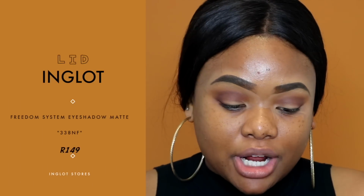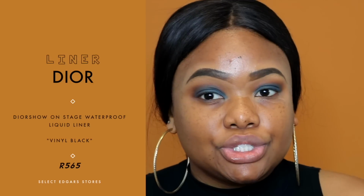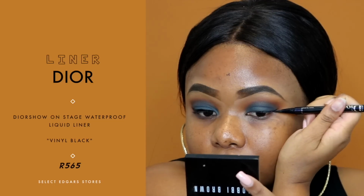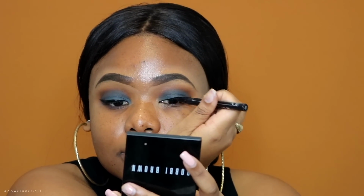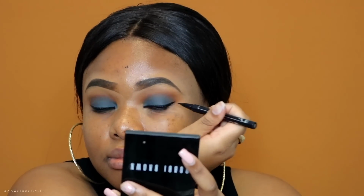I'm going to take a detailed brush and just start in my crease, and then I'll take it down. I'm going to do a wing dye, so I'm going to wing it out. I'm just going to do a simple wing. For mascara, I'm using the DIOR Show mascara. It's the waterproof one.